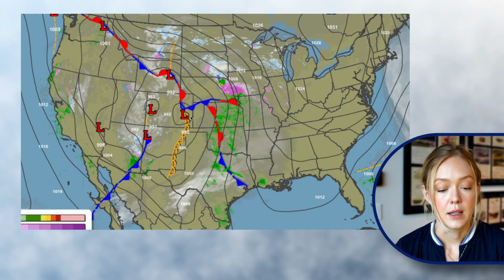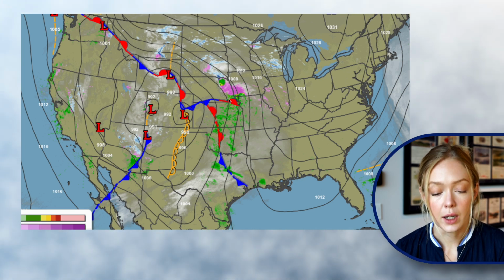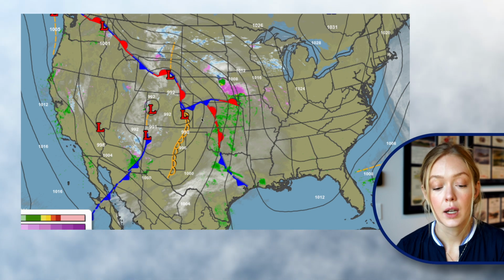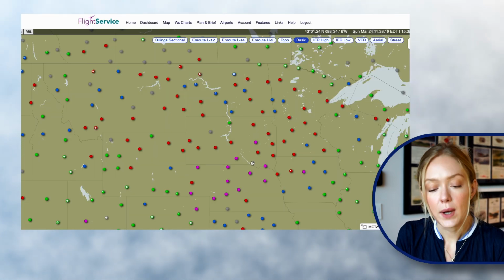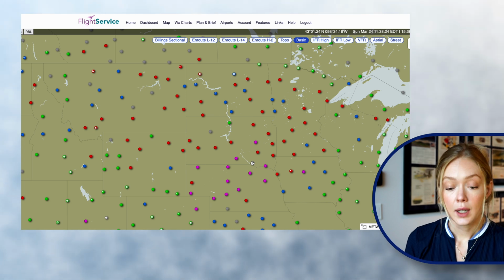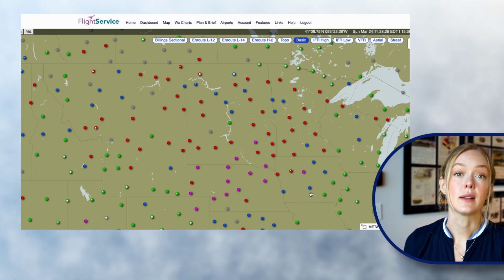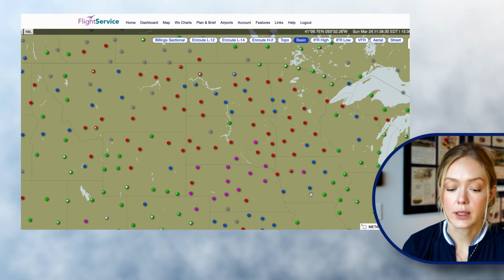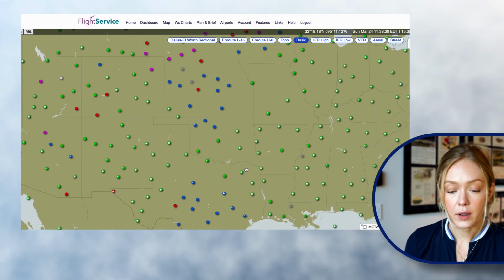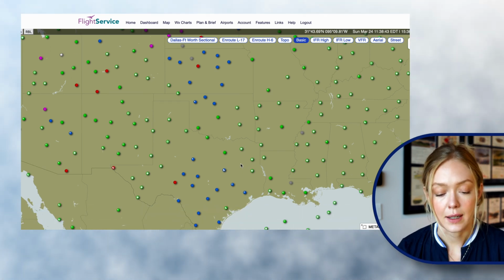And it looks like that is largely caused by this low pressure system and a lot of the weather associated with the frontal systems coming off of that low pressure. With the Midwest being marginal IFR or even low IFR, that's an area that I would stay away from, especially as we get into the AIRMETs and look at where the freezing level is. Moving south, we do see some areas of marginal VFR over Kansas, Oklahoma, and the southern tip of Texas.